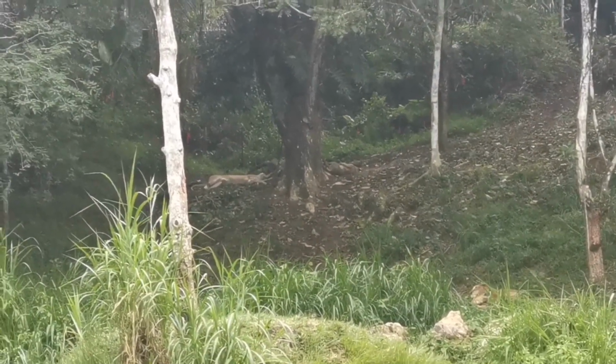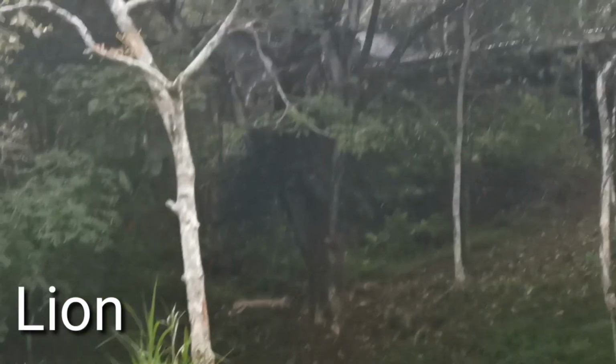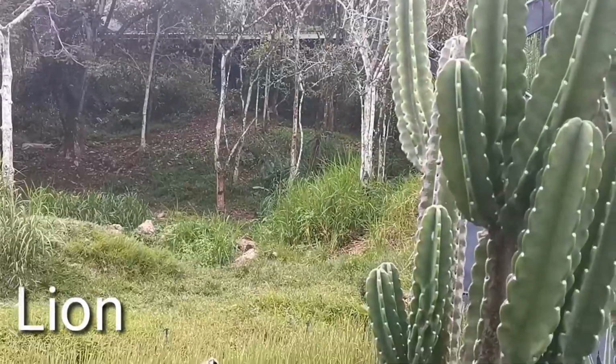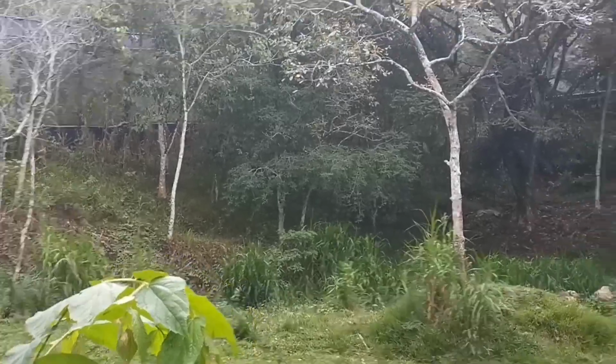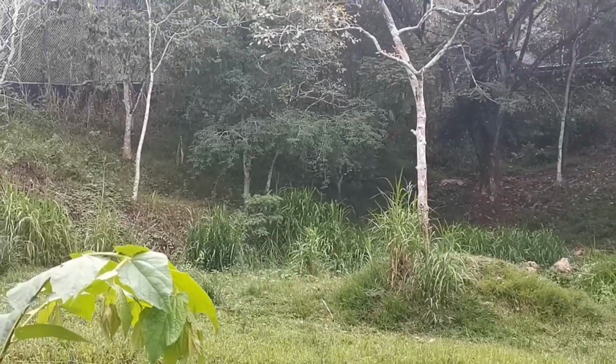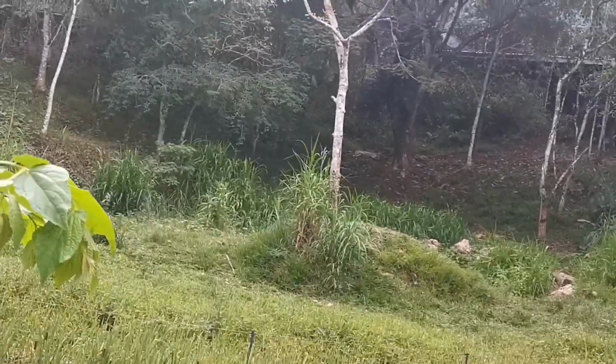Let me flip my camera so I can zoom in. Actually, they are known to be the laziest big cats. Lions can sleep up to 16 to 20 hours a day. They are usually active during the night because they are nocturnal. So you heard the explanation, the lion is sleeping, because they are known as the laziest cats in the whole world.